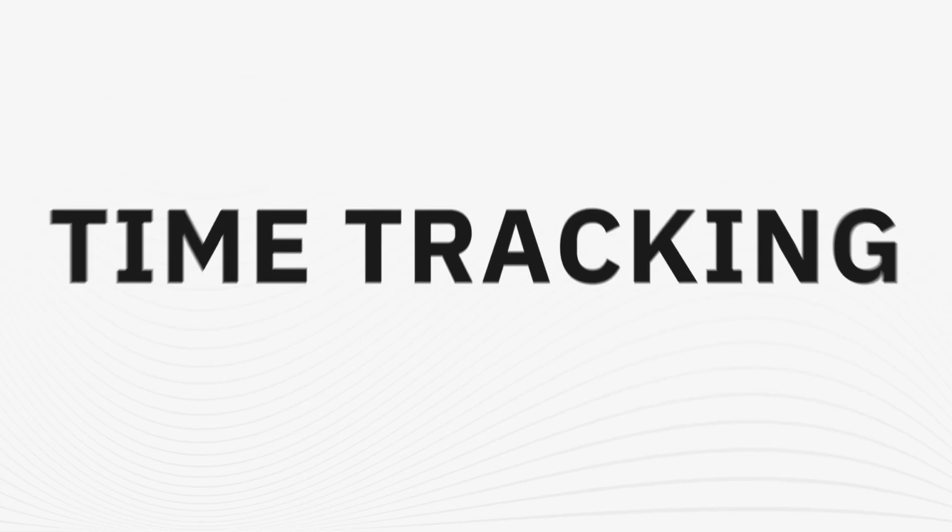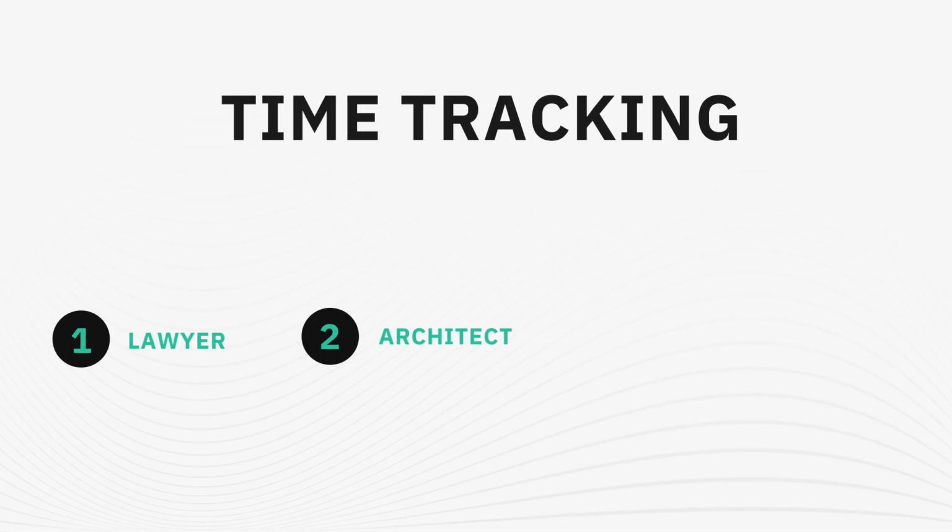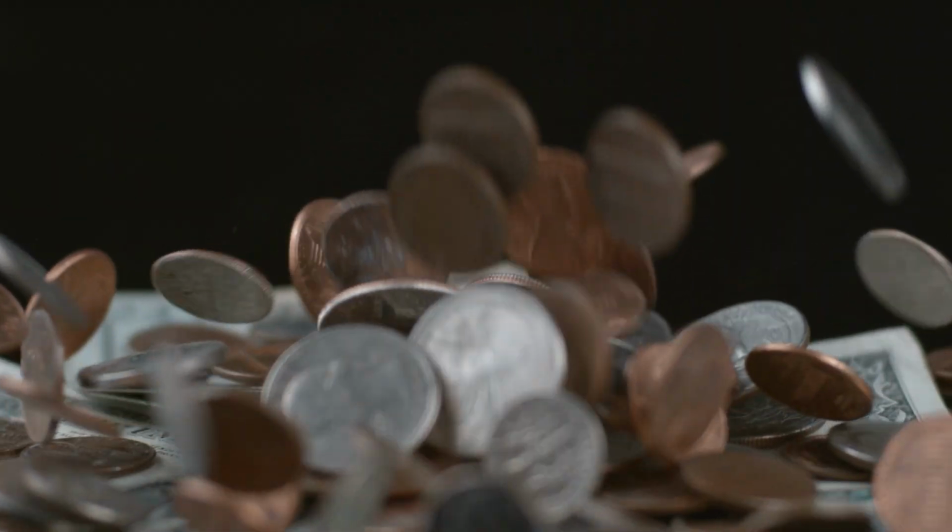So let's talk about time tracking. If you're a lawyer, an architect, or a marketing agency firm owner that bills for your time, it's really important that you have a system to track this regularly and make sure that you get that time onto an invoice with the least amount of friction possible. As a best practice, use a time tracking system that integrates with your invoicing process. That way, you can streamline getting the information onto invoices and into clients' hands so they can pay you faster. If time is your product and you're not tracking time accurately, you could be leaving money on the table.